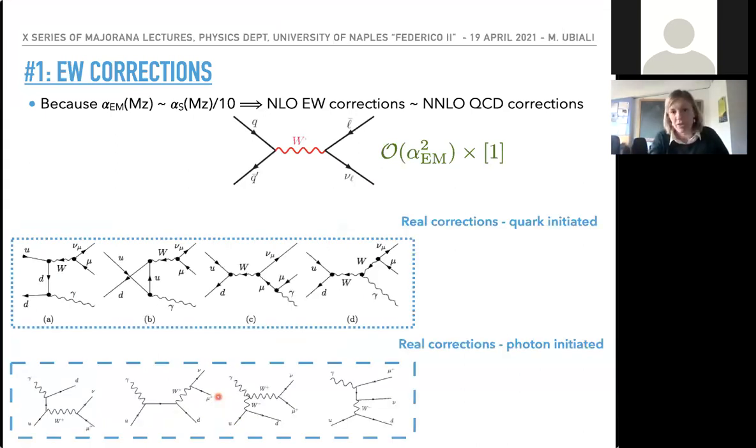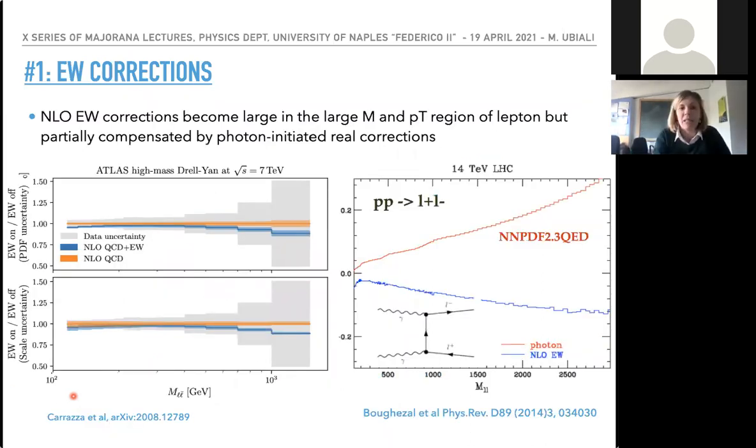And then on top of the virtual correction, you have to compute real corrections like quark-initiated or even photon-initiated real corrections, for which you need to associate parton distribution functions also to the photon. So you also need to parameterize what is the fraction of the proton momentum carried by photons as well, not just by quarks and the gluon, okay? So recently there have been many beautiful results presented in the literature that really show that the computation of electroweak corrections is very important.